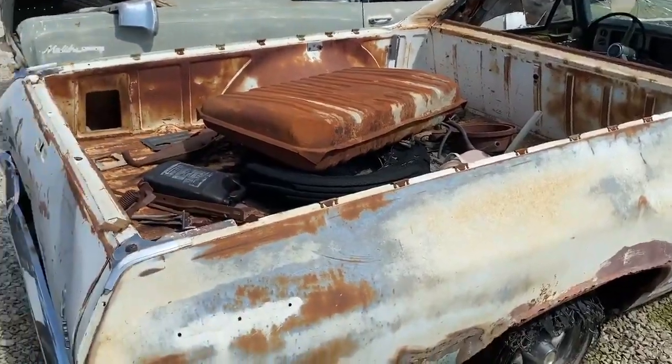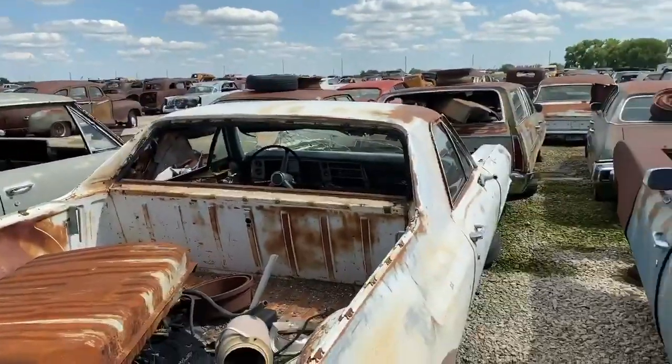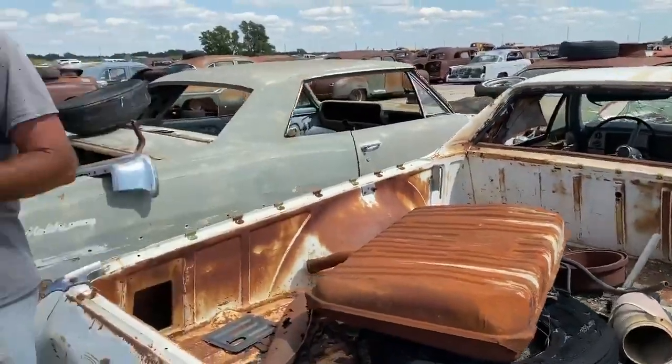This car is missing some pieces also. I did not have any bodies of this body style of El Camino here. So when I did find this car, even though it was a little rough around the edges, I went ahead and picked it up and brought it in.